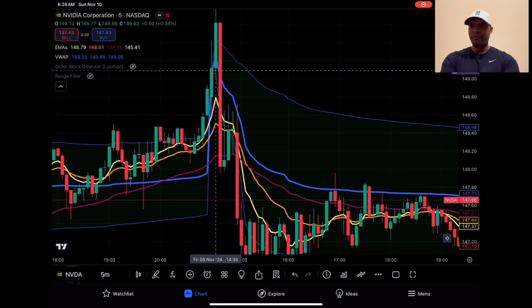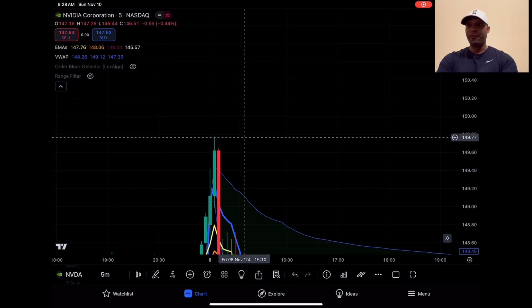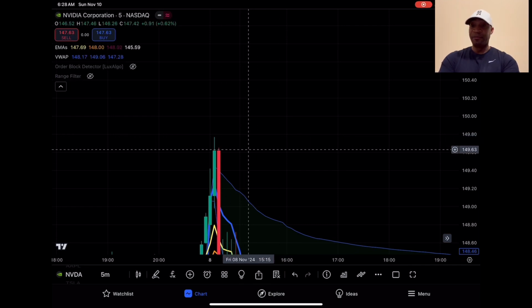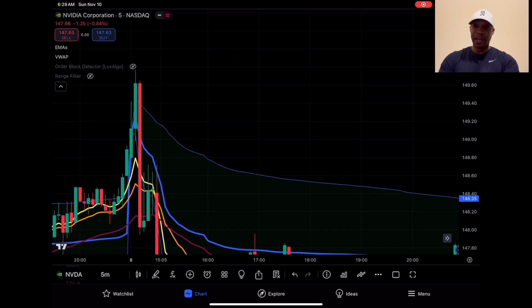They can take out that, boom, you come into 149.10. They break through that, boom, you come into 149.80. Heavy level, expect some rejection there. But if they break through that, they come into 150. So expect that, put that in your notes, and there you go.